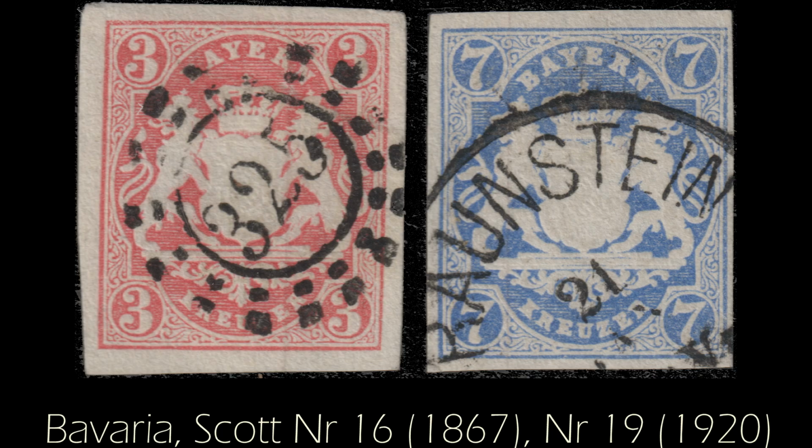Next is Bavaria 16 and 19. Again, some nice margins, although the upper right corner does get a little narrow on number 19. But it has a nice CDS showing the city of Traunstein in Bavaria.